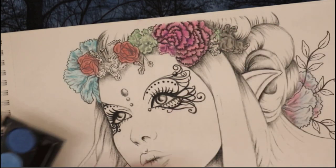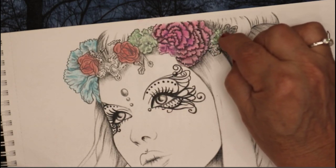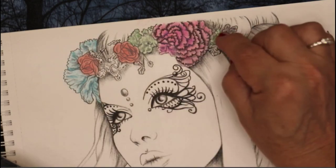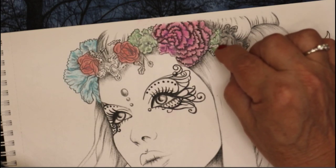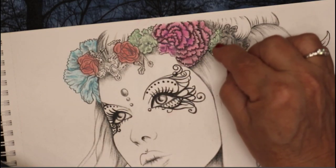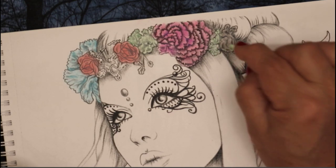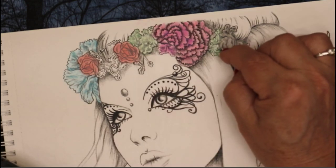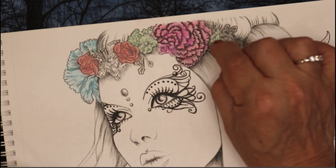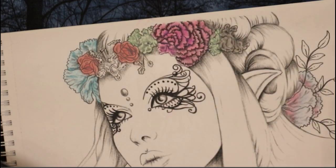We're giving this little mouse some lettuce to eat right here, because he just told me he was hungry. So we're going to give him some lettuce so he doesn't start eating her carnation, because then she's not going to be happy. I'm going to add another green in with this one. Mix it up a little bit. Okay.